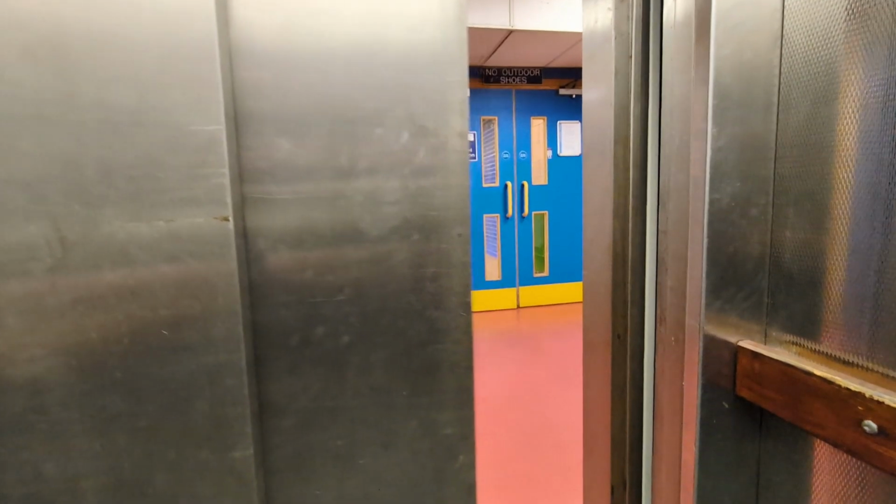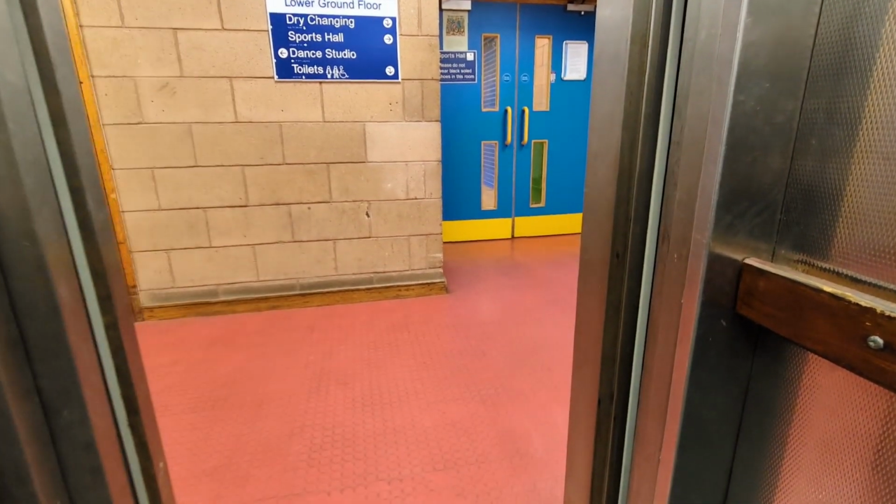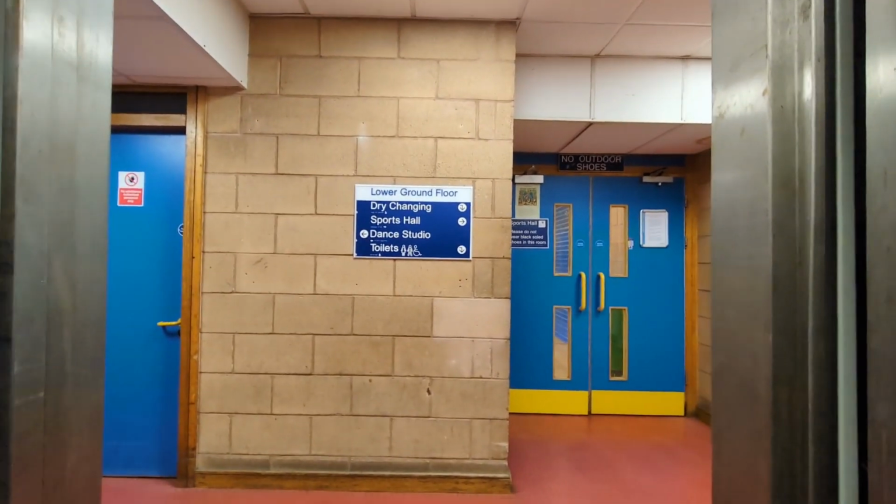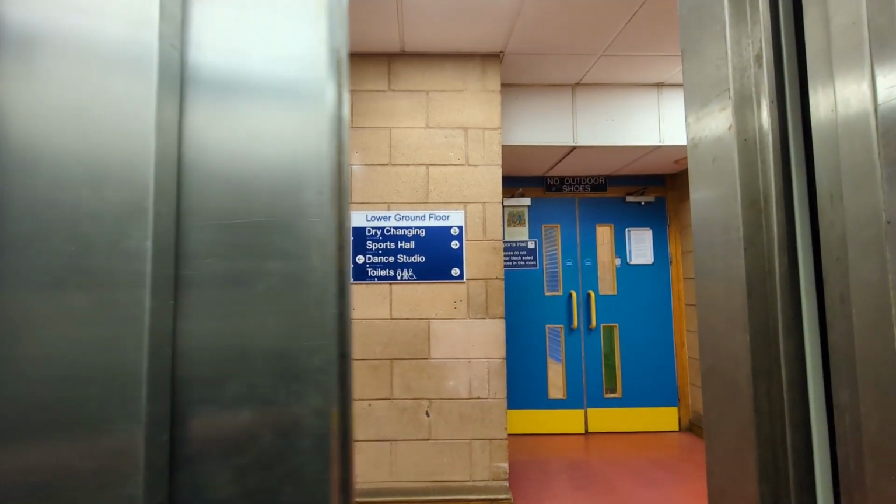This lift is very old. There's no mirror, and even our friend is scared to join us. I can literally hear it farting. But here we are at lower ground now. Doors opening. And now let's go to 1. Doors closing. Now we're going up all the way.